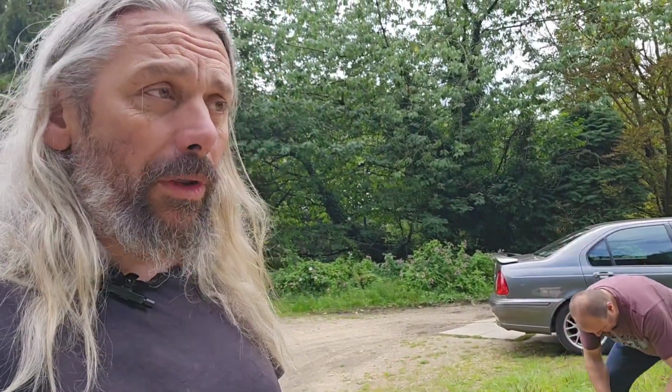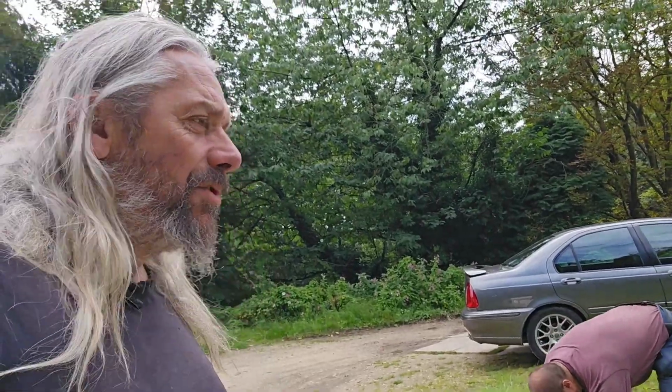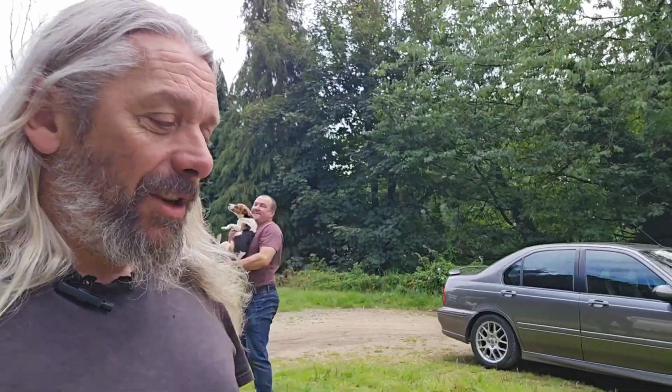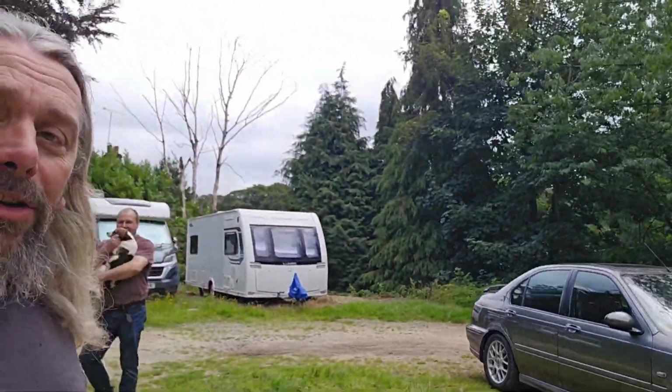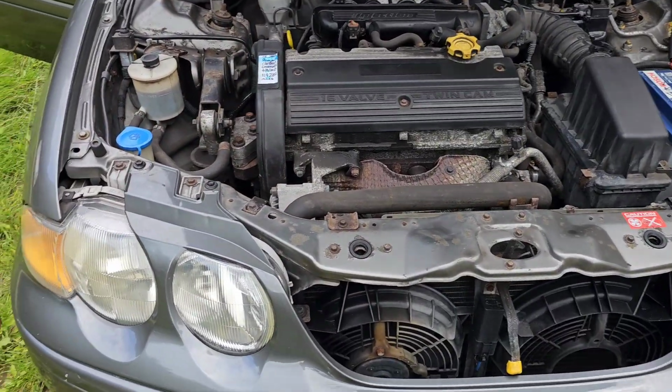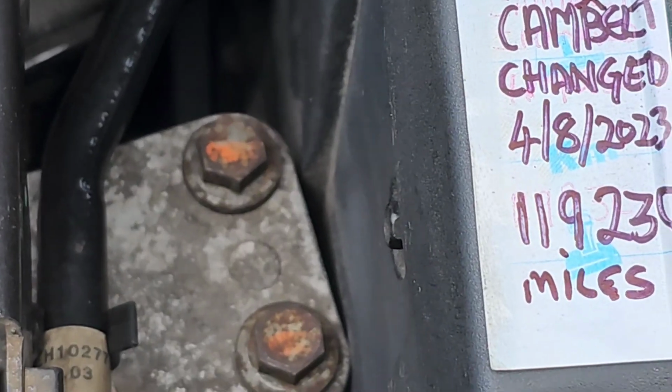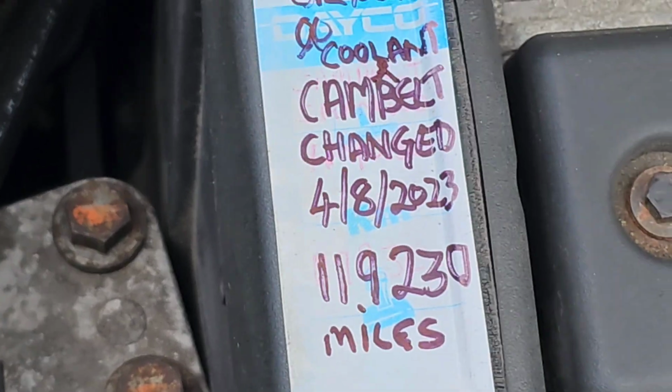They're only small ones. Oh, and I've already made one mistake. It's not a 110, it's a 120. So it's the 1.8 litre K-series engine as seen here. Now also to be seen here is a nice sticker letting you know when the cam belt was changed, and it was changed along with the coolant and the oil only a couple of weeks back. So that's a good thing.